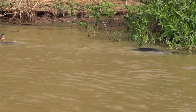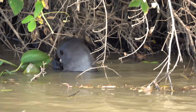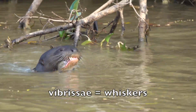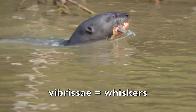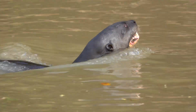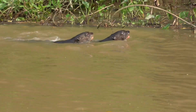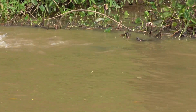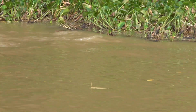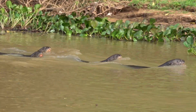Giant river otters can hunt the fish so effectively in these murky waters because their very sensitive vibrissae, that is, whiskers, detect the movements of the fish. However, perhaps even more intriguingly, the vibrissae can detect the electric fields produced by fish. With these fish-detecting capabilities, the giant river otters are very effective fishermen indeed.